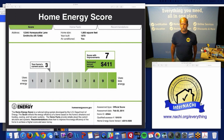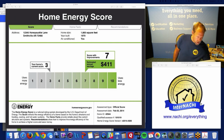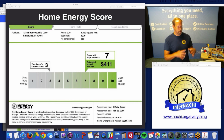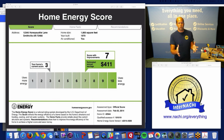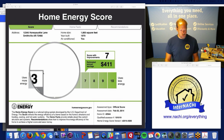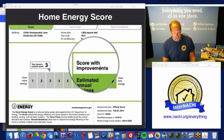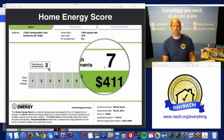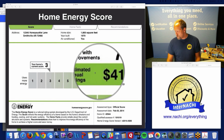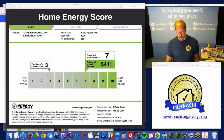This is the score right there. You're looking at it. It's generated with software that you are provided. So you inspect a home and you give a score on that home, on a scale of 1 to 10. This is a sample, so this home scored a 3. But the cool thing is, it tells you what it could score if you followed all the recommendations.